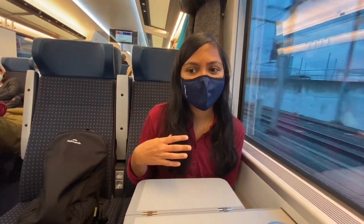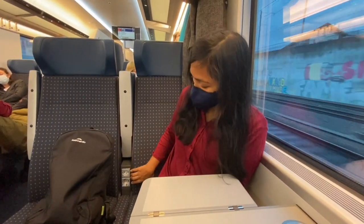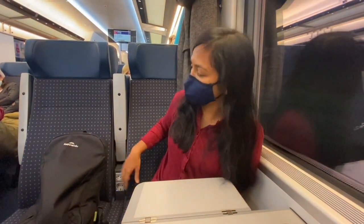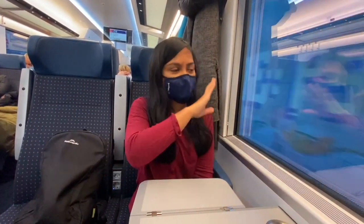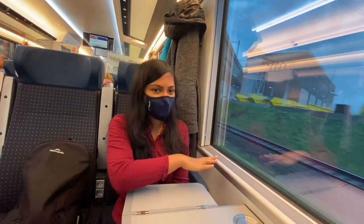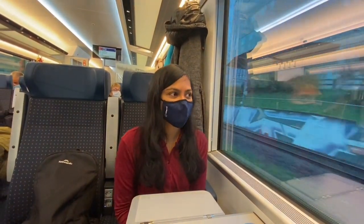Every seat here comes with, if you can see, the charging points. Like every 2 seats have 2 charging points each. You have your own mini table, a beautiful window for a panoramic view. Also a small dustbin where you can throw your trash.